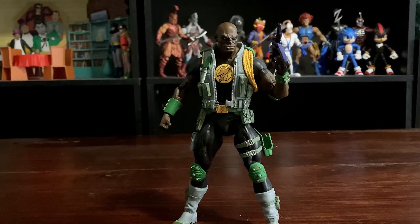At the absolute whopping number 1 spot is the NECA Ultimate Lothar figure. This guy is absolutely incredible. You want an action figure that you can just pose around and have fun with? This is one of them.